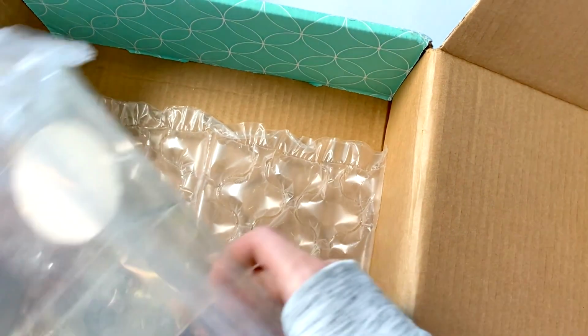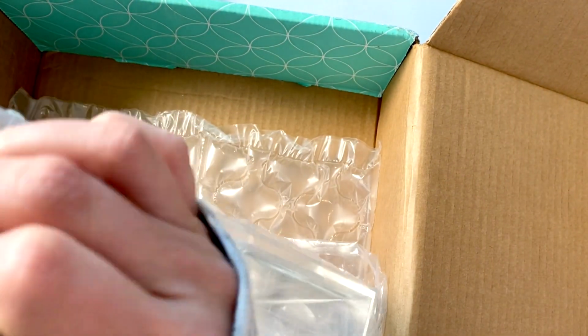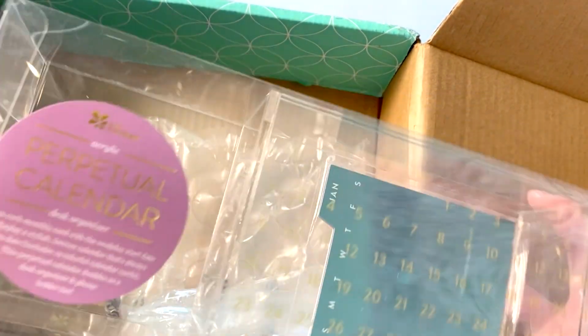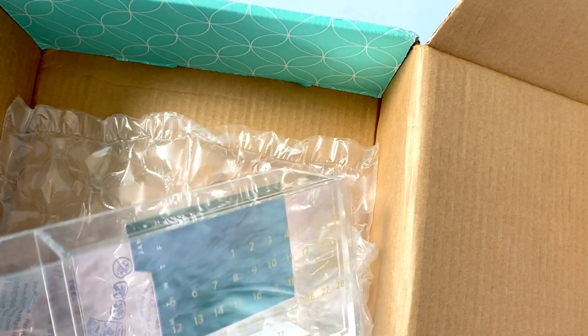And then I also got, so in the move, I used to have just a calendar that had the dates, and I had to change the dates every day, because every day is a new day. Anyways, it got broken in the move. So I ordered this Perpetual Calendar. I just thought this looked really cute. And that way I could keep track of the days of the week.